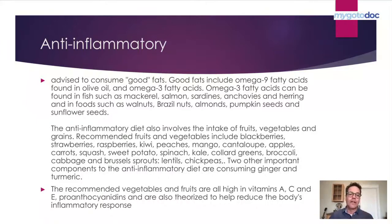Don't forget about that pantry that's full of oregano and rosemary and ginger and turmeric. Ginger and turmeric just happen to be some of the highest. And of course, by getting plenty of fruits and veggies, nuts and seeds, beans, legumes, you're going to get those vitamins and minerals, the proanthocyanidins, to help keep inflammation at bay.